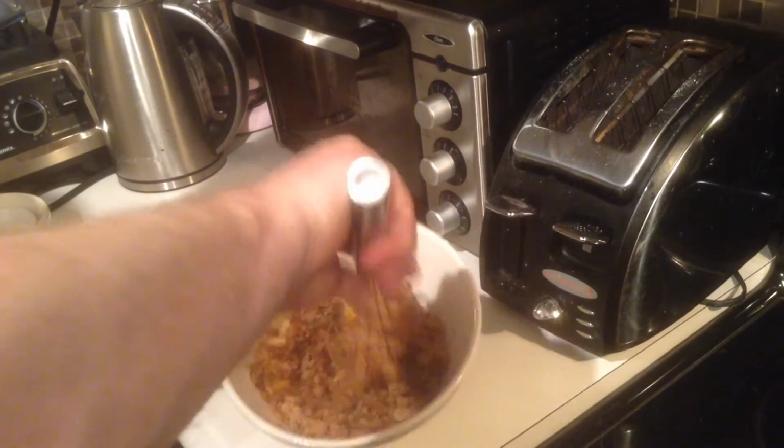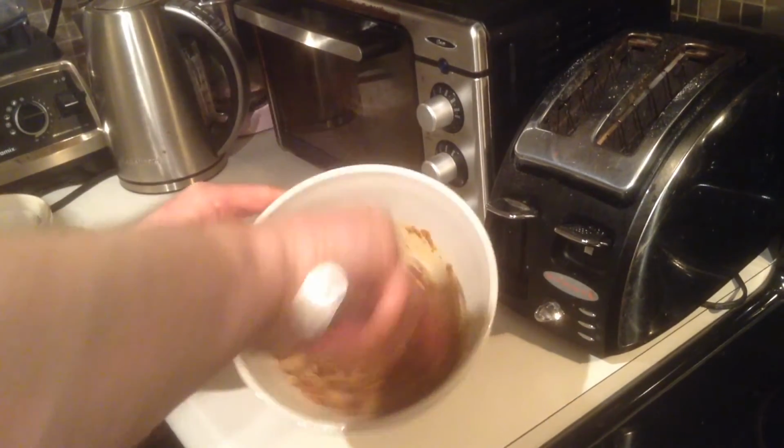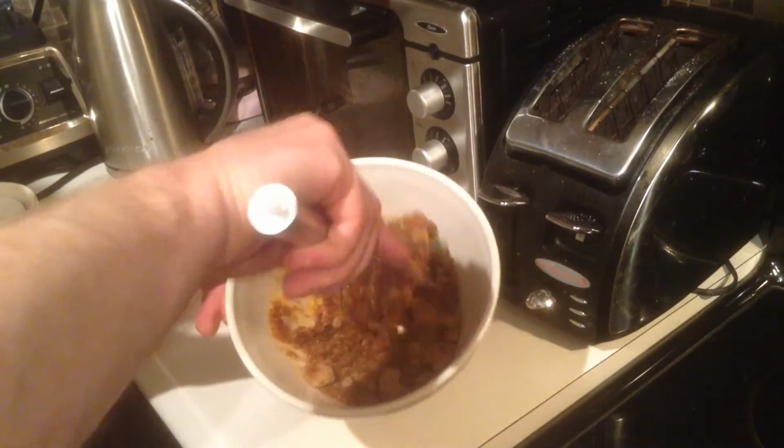In her video, Claire actually mixed them up with this whisk. I'm not quite sure why she would have done it that way. I'm just following exactly her routine. Personally, I think you should just use a spoon for this.